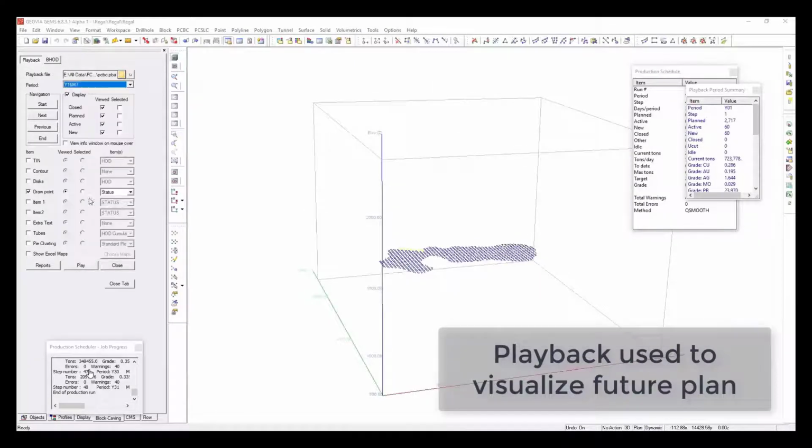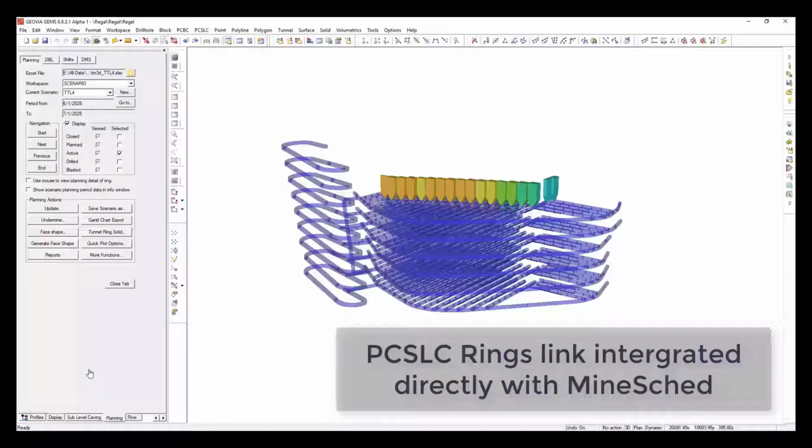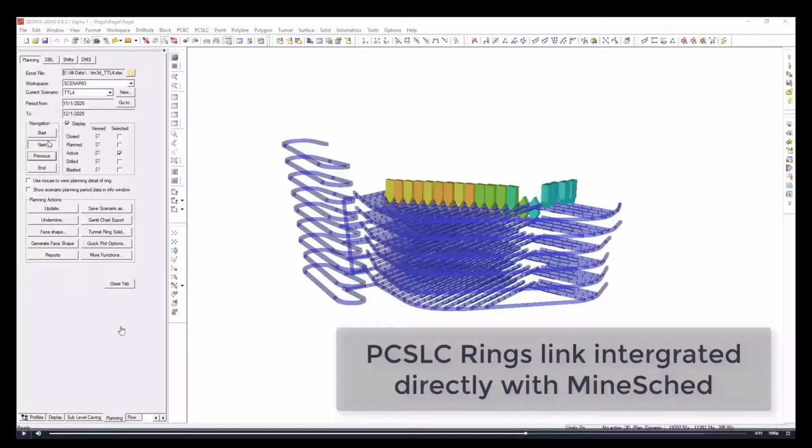The playback tool gives us the opportunity to visualize graphically in 3D the data reported in this plan, where we can see the combination of the past and the future forecast. In this example, we will see the result of the tactical mine plan done for a sublevel cave-in mine, where we can combine data from PCSLC as single ring data and the development plan created in Minesheet.